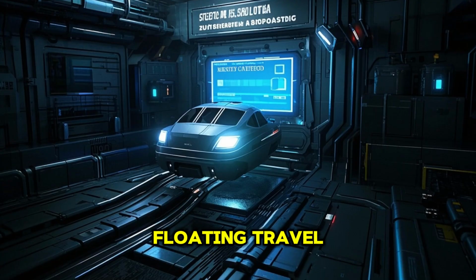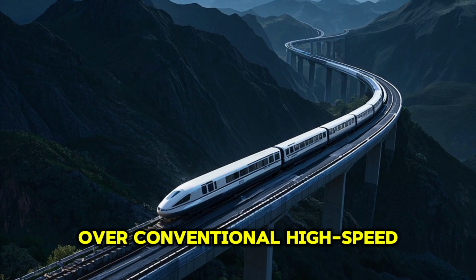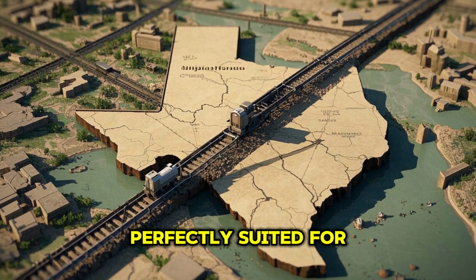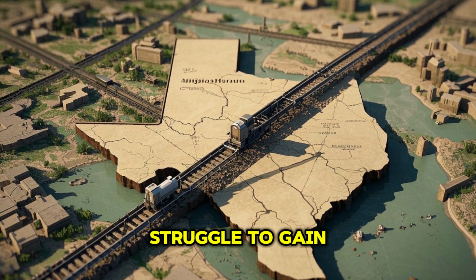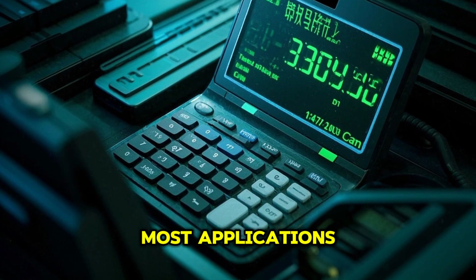The future of floating travel: will we ever see magnetic levitation trains connecting cities around the world? For now, the radical cost increases over conventional high-speed rail make widespread adoption unlikely. Even in regions perfectly suited for rail transportation like the Texas Triangle with its 4 major population centers, conventional rail projects struggle to gain traction against entrenched highway and airline interests. The economics simply don't compute for most applications.